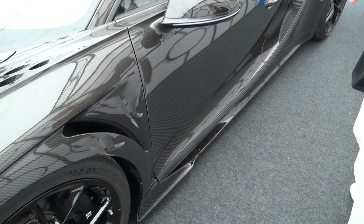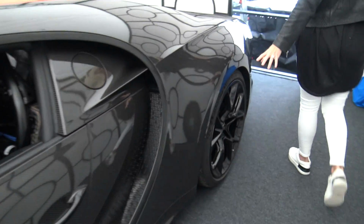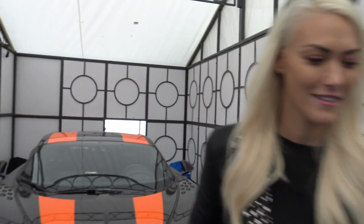This exterior, what you see here, is all 100% going to be what is delivered to the customer. 30 of these are going to be made, and as you see it now, every single detail on the exterior, this is how it's going to be delivered to the customer. So this is the W16 8-litre 1600 horsepower engine, and this is 100 horsepower more than the standard Chiron. Let's get the guys, let's chat to them about how this all went down.